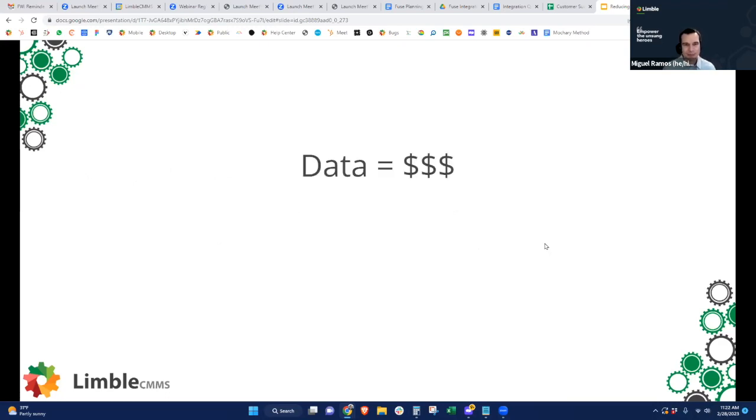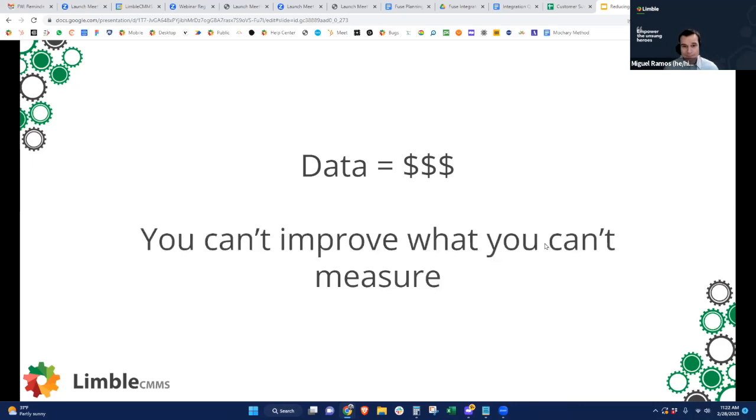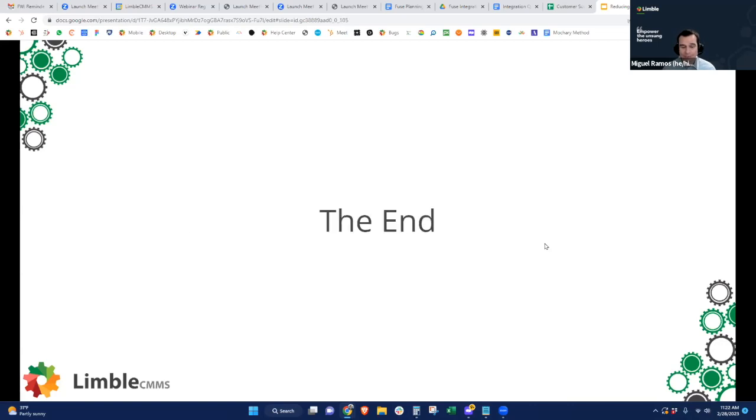I think that that's really important. Joe wouldn't have known what to do if he didn't have the data. And one phrase that we like to say around here is you can't improve what you can't measure. And that's what Joe was able to do, is he was able to measure those problems.